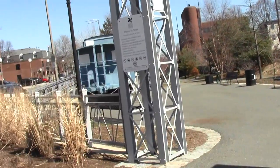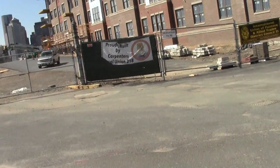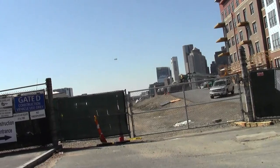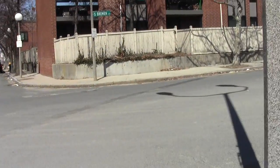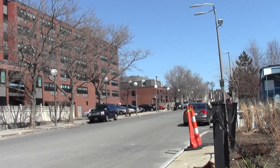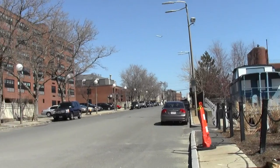So there you have it. Another fine piece of work. The waterfront's just on the other side of this thing. And Maverick Station isn't far. Up this way, as I recall, that's about where I'm headed.